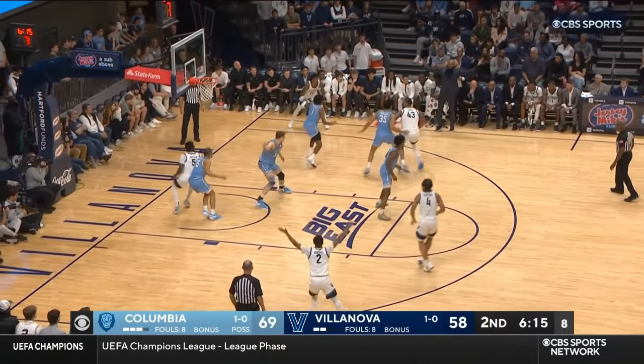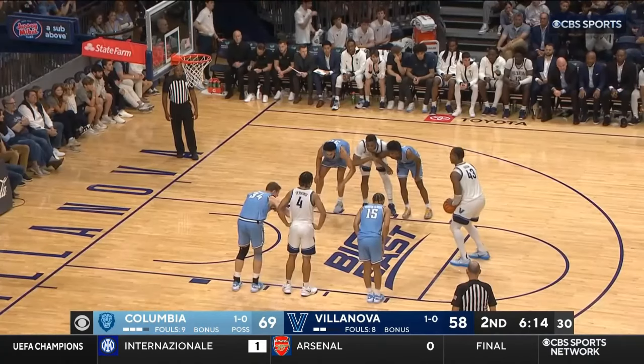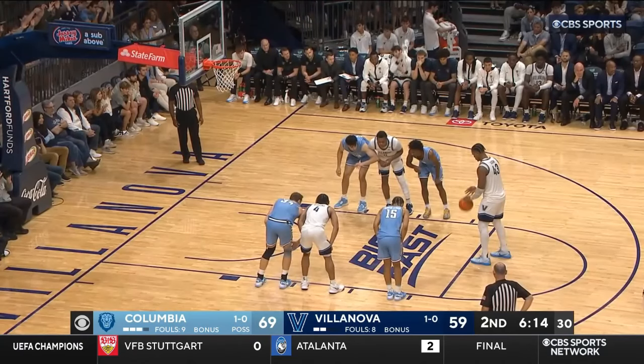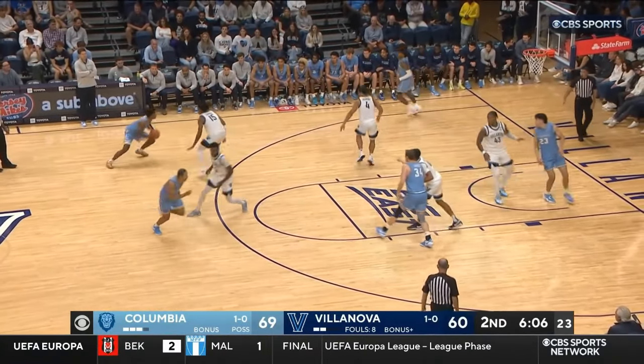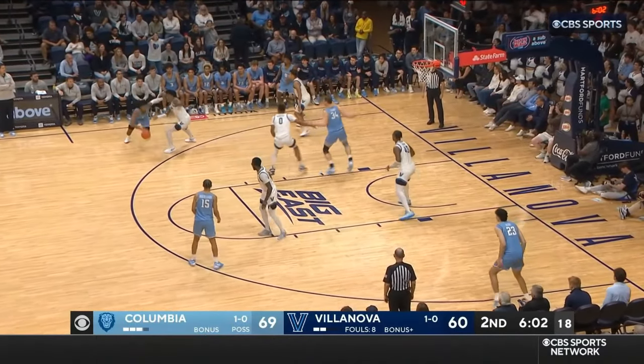Dixon thought about the deep three. 6 to shoot. Dixon just going to fight his way to the cup. That's a violation. Games in November mean as much as those games in March. Game this evening. You know, home losses to teams from the Ivy League don't look good on the resume.